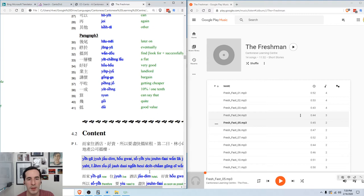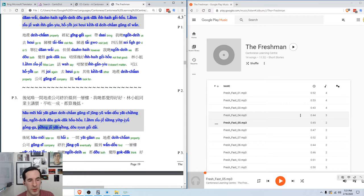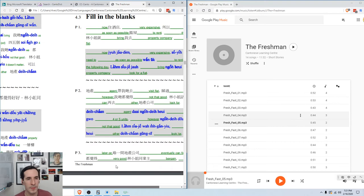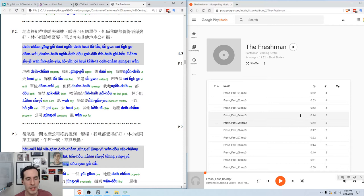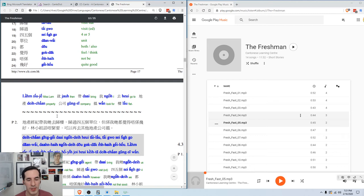10%. 1/10. Yatsing. Okay, so I think it's saying cheaper by 10%. Pengzao yatsing. So she got a price of 90% of what the original price was. Pengzao yatsing. So everyone thinks it's a good deal. Yeah, so that was pretty good. There was that little bit of a mistake where I missed that they were going to a second company, but I'm pretty comfortable with what we got there. A lot of good new vocab words, and also pretty good reading and listening comprehension on that one. So we'll listen to it one more time, follow along, and then we'll keep it rolling to the next chapter.